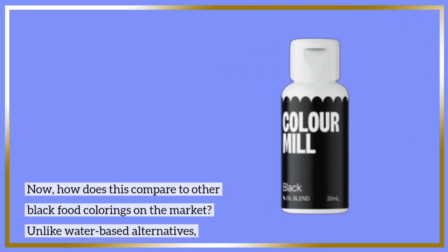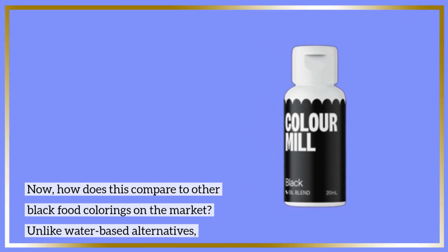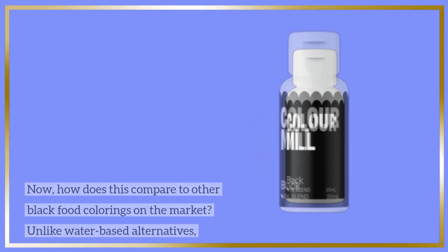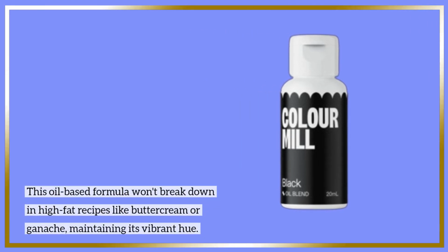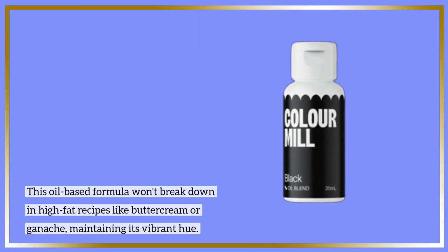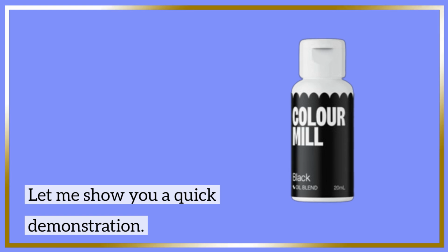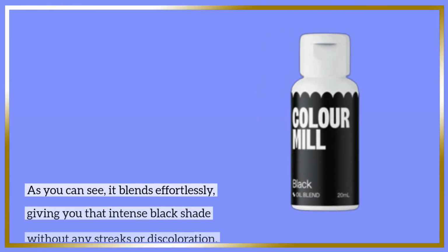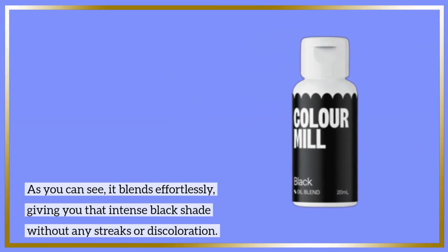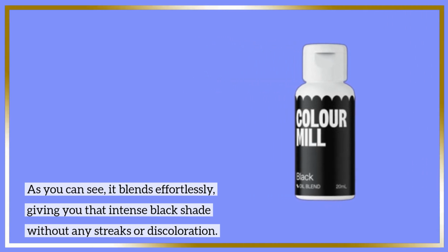Now, how does this compare to other black food colorings on the market? Unlike water-based alternatives, this oil-based formula won't break down in high-fat recipes like buttercream or ganache, maintaining its vibrant hue. Let me show you a quick demonstration. As you can see, it blends effortlessly, giving you that intense black shade without any streaks or discoloration.